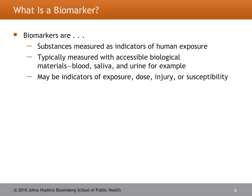So we keep talking about biomarkers as a way to measure secondhand smoke, but what exactly, again, do we mean by biomarker? So a biomarker is actually an indicator that can be measured in a biological system, such as through saliva, blood, urine, or even hair. They provide indication of what a human or an individual's exposure is to various different toxins or other environmental sources. But today we're going to be focusing on biomarkers that can assist in determining exposure to secondhand smoke as related to tobacco smoke.